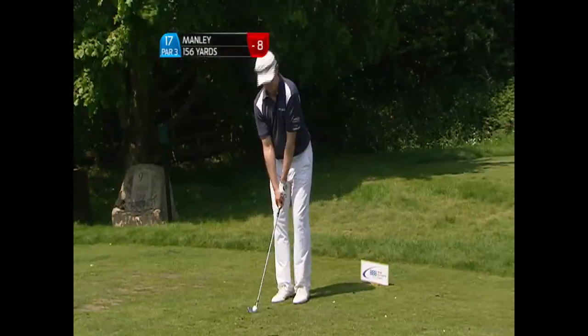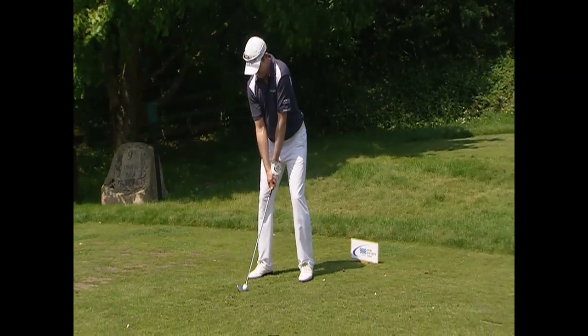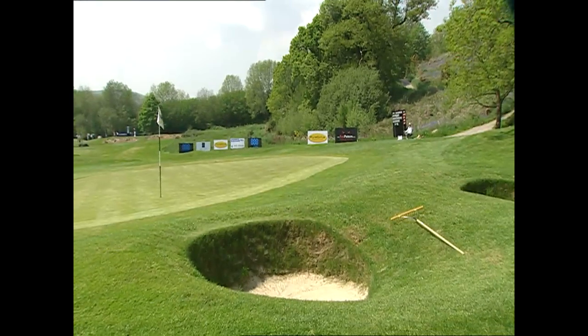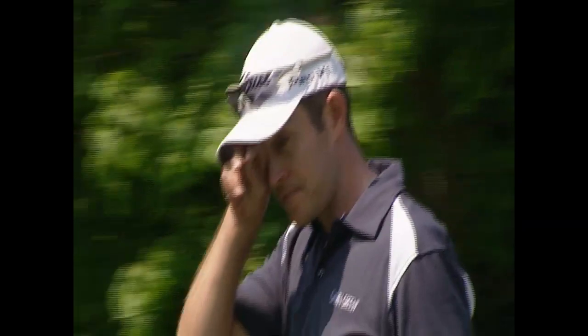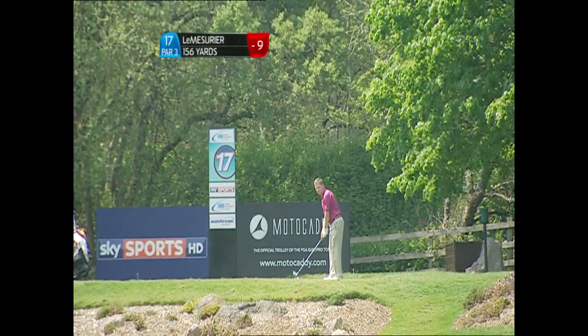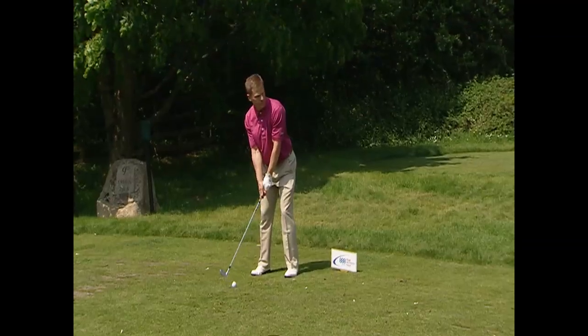Manly's been knocking on the door as well the last couple of tournaments. Breeze just getting up, looks like a 7-iron for Stuart there. You can see the ball was hanging in the air. It's okay there. I suppose with a par 5 to come, you never know.